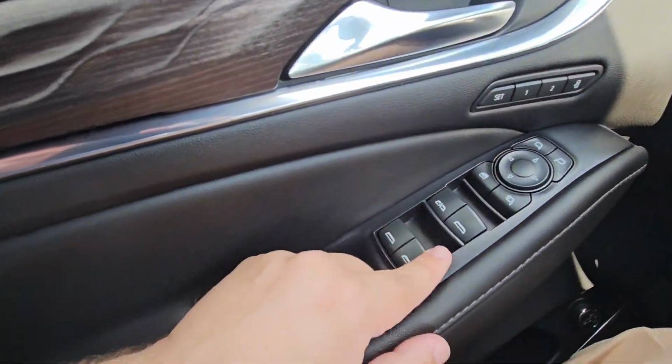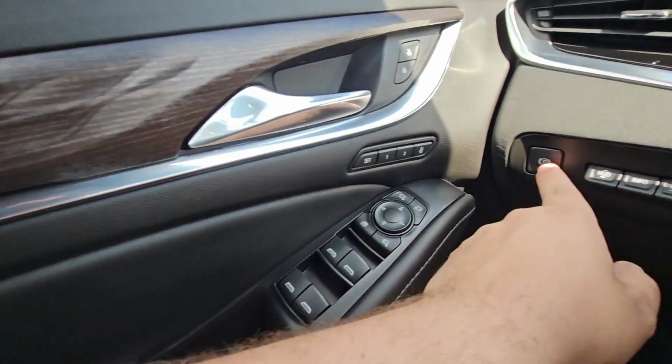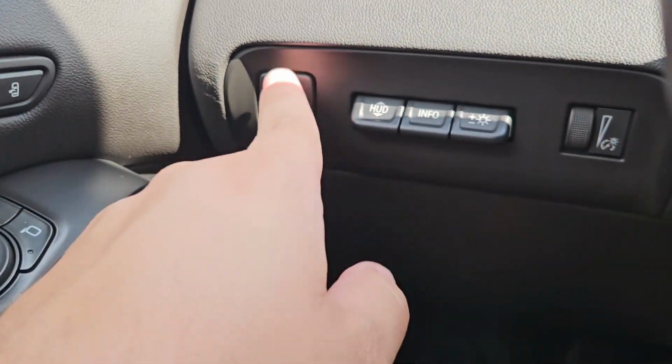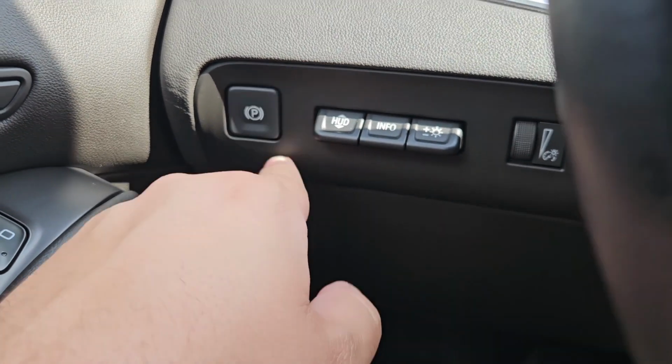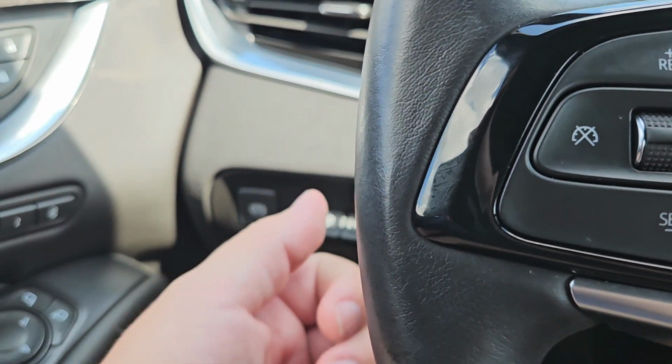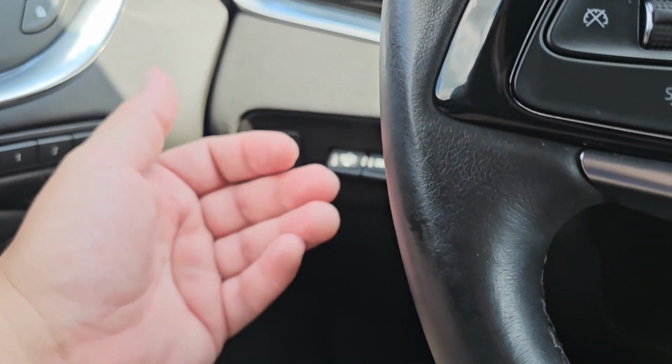Behind that, you've got your window actuators. Over here, we're going to switch to the more forward lens here. So you've got your parking brake, which is electronic. The beauty of that is, let's say you accidentally leave it on, you decide you want to go for a drive, it'll turn itself off.